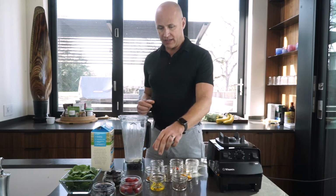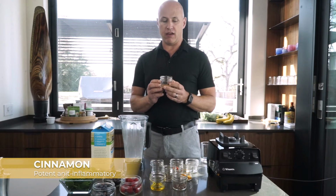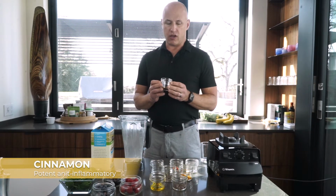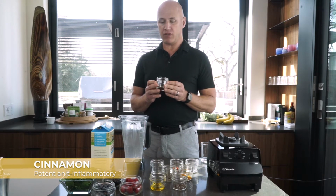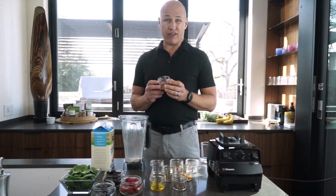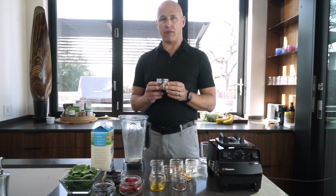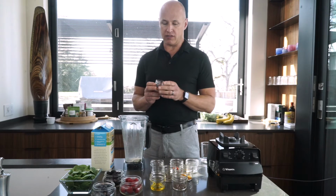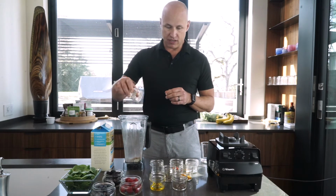Next is cinnamon. Cinnamon is an amazing product that I love to add, and it has a wonderful flavor. It is also really high in the ORAC score, so it has potent anti-inflammatory properties. Among other things, it has polyphenols. So again, joint inflammation, just a fantastic product. It usually tests in the top 20 next to Cacao and Goji Berries on free radical damage and anti-inflammation. So we have the cinnamon in.